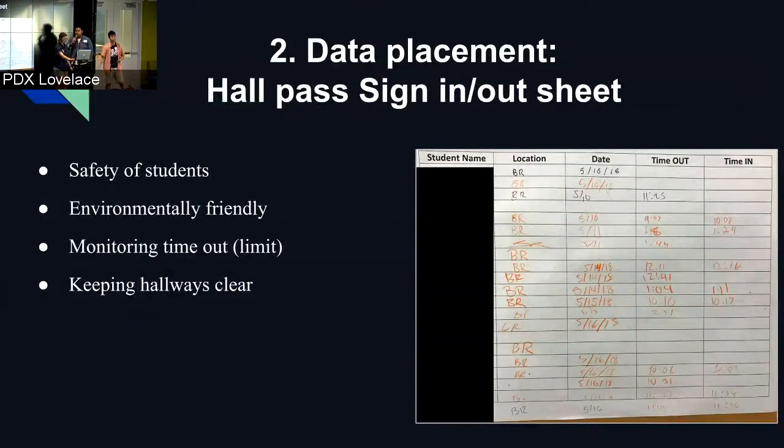And for where the information was going to go to, we were going to do attendance and extended learning time, but there were a lot of issues with it, so we just chose All Pass. This is how our sign in and sign out sheet looks. You can see it has the student's name, the location, the date, and time in and time out. And basically, we're making this so we can ensure safety for our students and for it to be environmentally friendly, and just to monitor where the students are, and just to keep the hallways clear.